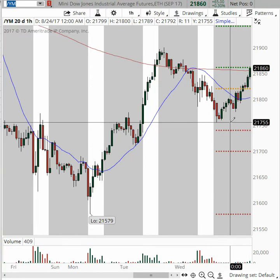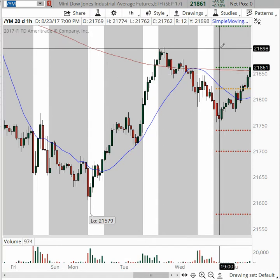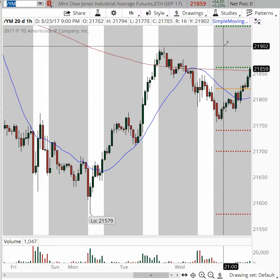Support level, we have 21,755, and we have a first layer of resistance, 21,850. We have yesterday's high, 21,901, so we still have room to continue to the upper side. As you can see here, we have another element of resistance at 21,877. If we break through this resistance area, we have room obviously to continue into the 21,900.